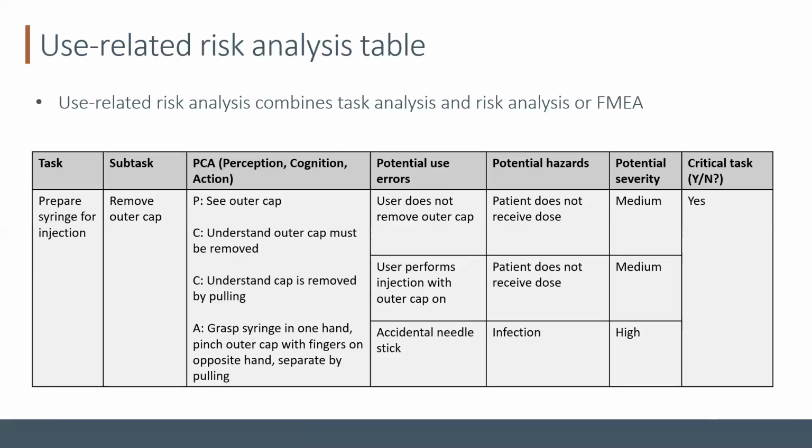And then within each task, there's subtasks. So if we're going to prepare a syringe for injection, well, one of the subtasks of that is removing the outer cap. And for each task, there are perceptual, cognitive, and action elements that are required of the user. So the user, in this case, needs to see, they need to perceive that there is an outer cap. They need to understand that the cap should be removed, and they understand how it should be removed. And then physically, they need to be able to grasp the syringe in one hand and then pull the syringe apart, or pull the cap off the needle.